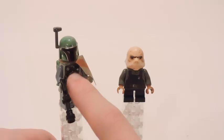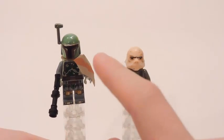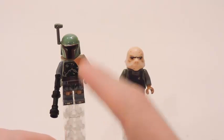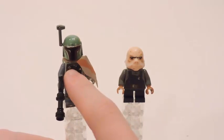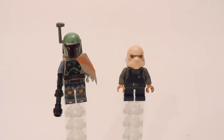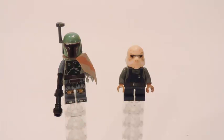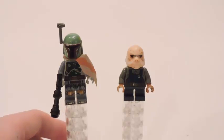As you can see, he's got some nice detail on the helmet, and the torso is very, very detailed, very well done. If you guys have the Slave 1 and that Boba Fett minifigure from that set, you would know that this little silver circle symbol on the armor, which is part of the torso, is smaller on this one compared to the UCS Boba Fett minifigure, where that symbol was larger. And there's more battle damage on the torso of that Boba Fett than this one. So that's the major difference right there.